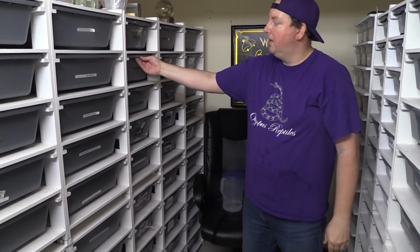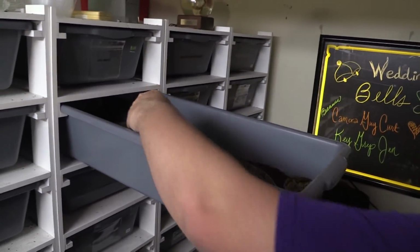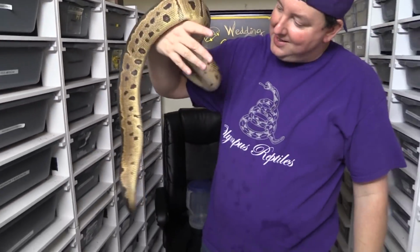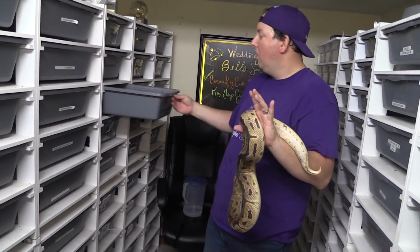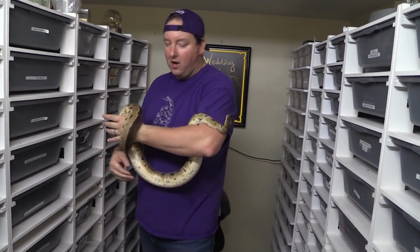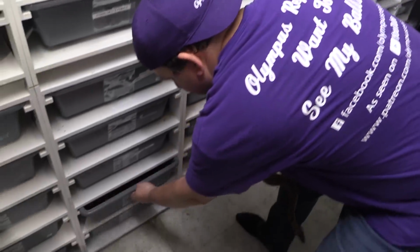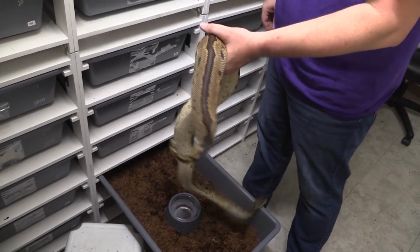Like this guy here, he's an adult male, but he's actually going to get a new tub today. And I forgot to move him earlier because I was thinking about my females. Most males don't get this big, but here's the thing. Even though these tubs are the appropriate size for adult males, when you happen to have one that's the size of Andre the Giant in the snake world, he's big. He needs a bigger area. So even though he's a male, we're going to give him that bigger space because he is too cramped in there.